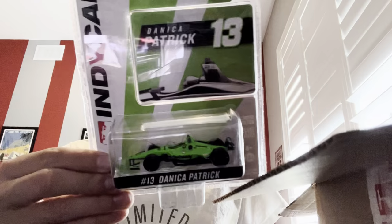But we only got the Verizon car, so that's cool. The Danica Patrick. This thing went for 50 Canadian dollars. Actually, sorry, 70. It was 50 plus $20 shipping. So I got this one for $22. Each of these cars are $22, so I will take that.